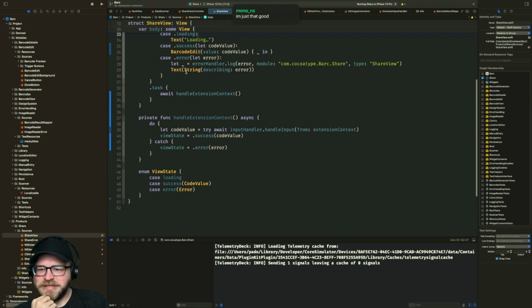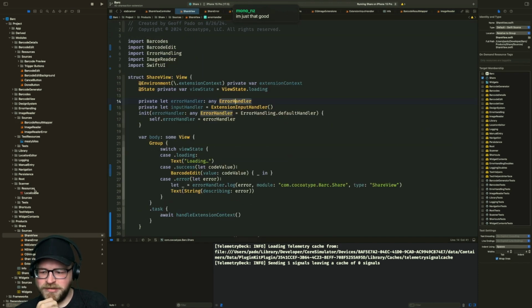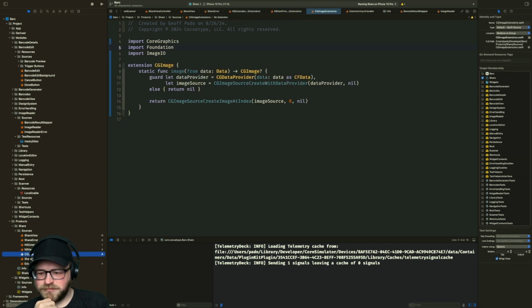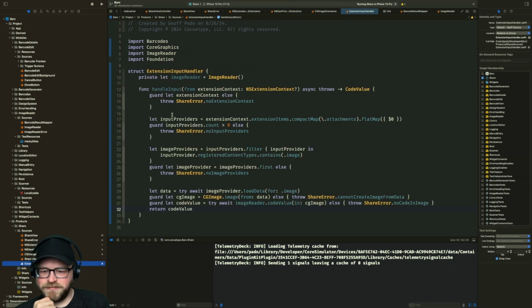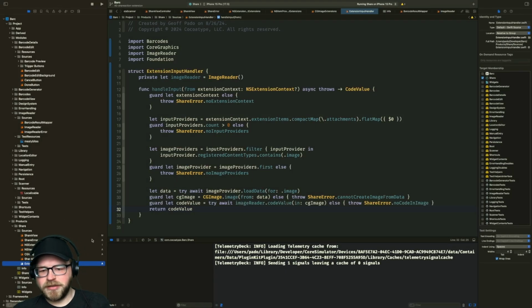Okay, why do we suddenly no longer have item providers? What did we break in moving all of this stuff around? Extension input handler. It said no image providers. Oh, I know what we broke. Hang on. Registered content types contains image, but what I actually want is contains where.